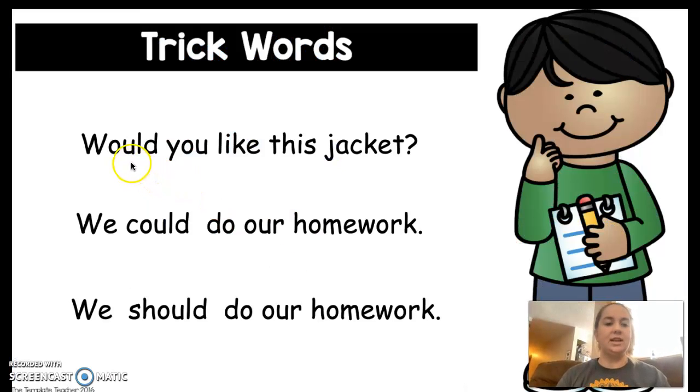And now I'm going to show you some sentences. So your first sentence says, would you like this jacket? And I'm going to bring down a circle and circle a word. And as soon as you know the word, you're going to yell it at me. Okay, you ready? Did you yell the word would? Because that's what it is. Would you like this jacket?